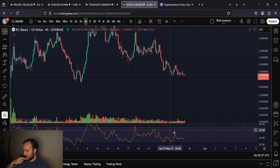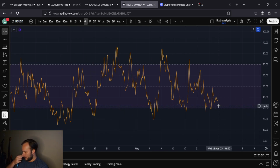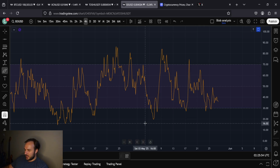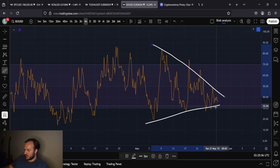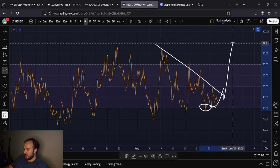4 hour time frame, bearish. Definitely bearish. But you're at a point where you could find support, where you could break out. If you look at this, you're kind of in a symmetrical triangle yourself where you might break out here. You've been in this downtrend for quite some time. You hit the oversold zone already. It might be time to break out.